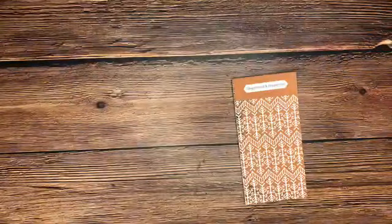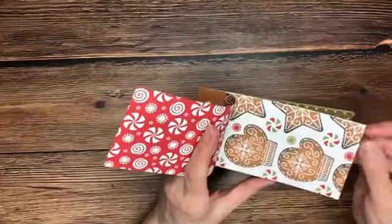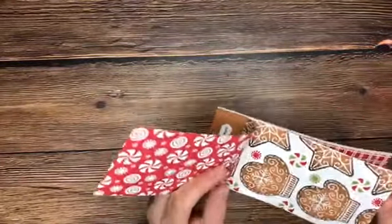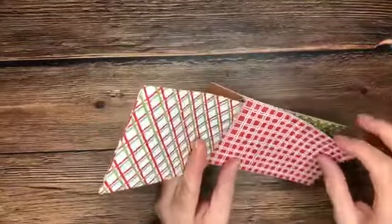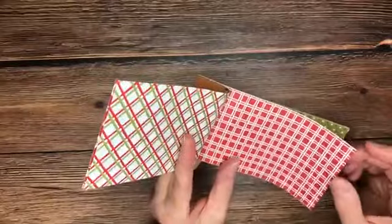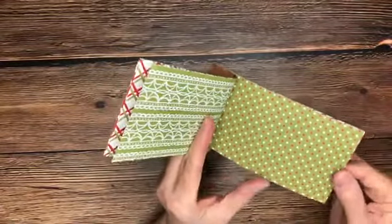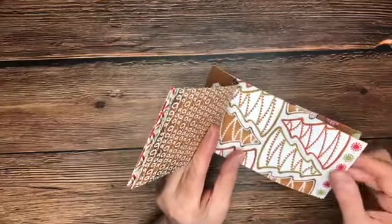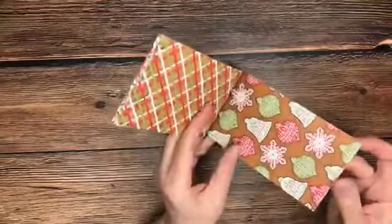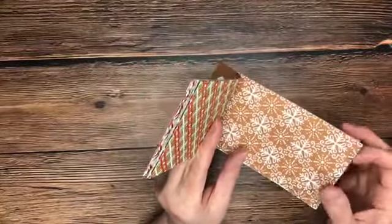Then we're also using this cute gingerbread and peppermint paper. Now I know I told you before that when we do our paper share, isn't that darling? When we do the paper share, I am one of the participants. So each new catalog, we share packages of designer series paper. So I always have each of the papers in the new catalog. So that's how I love to create, is using the designer series paper.